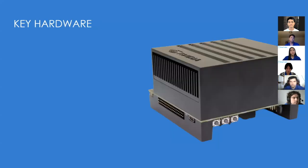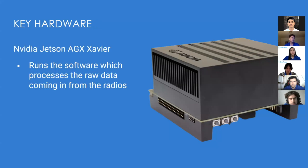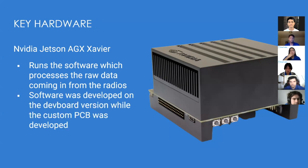So we're going to go over some of the main pieces of hardware. This is the Jetson. It's basically a big GPU with a little cell phone CPU in it. And it's what we wrote the software for. So the data comes in from the radios. It does the processing. While the software team developed the software and the hardware team was working on the hardware, we used the dev board version to actually write the software.